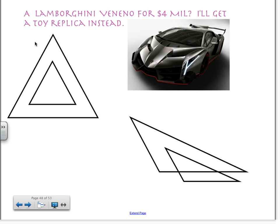What about congruent? Have you ever heard of congruent before? When I say something is congruent, what does it mean? Same shape, same size. Very good. So they are an exact copy of it. So when I say something's congruent, they must have the same shape and the same exact size. So the difference between similar and congruent figures is that similar means same shape but not size, but congruent means same shape and same size.